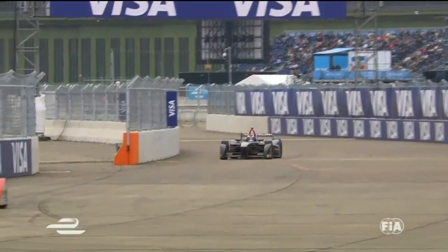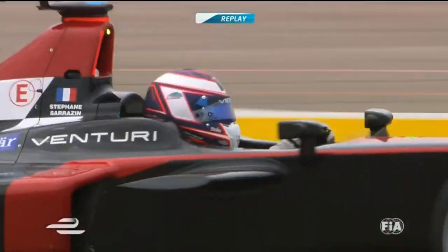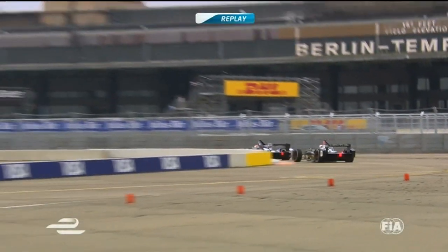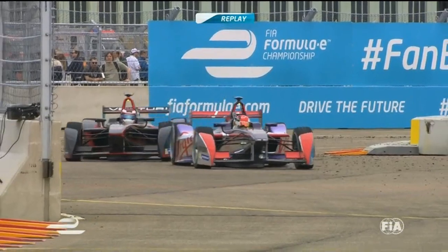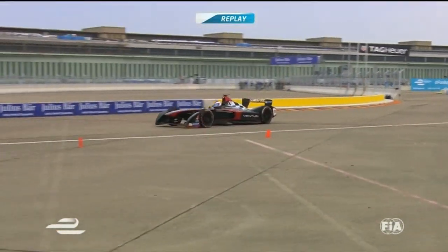That's annoying. It'd be interesting to see if there's any penalty because of that. You know, really getting in the way of someone on their hot lap is very annoying, but yeah, it'll be interesting to see if the stewards do anything about that one. There's not really much doubt that he got in the way there, is there? I mean, yeah, you could see he knew. Yeah, he knew he was in the way. He saw him a bit too late.